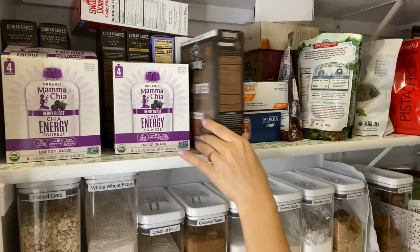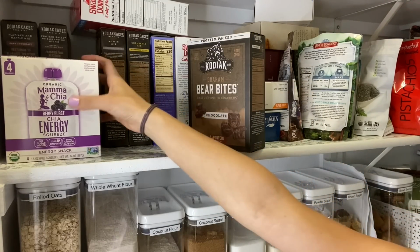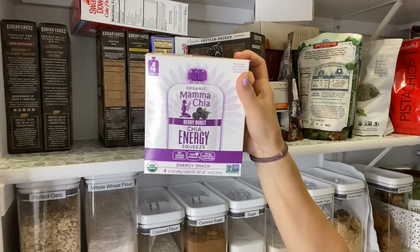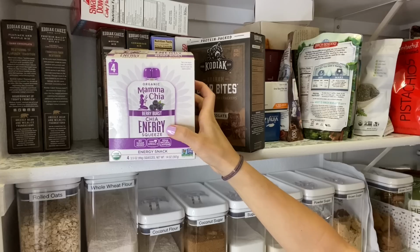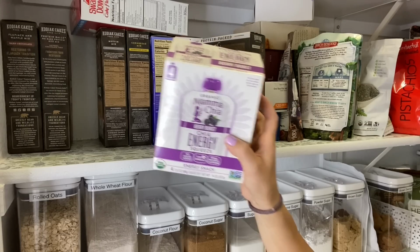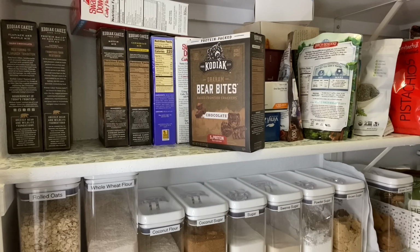Moving on up a little bit higher now, this right away is donate. My husband got these because we do like the Mama Chia pouches, but he didn't realize that these ones were energy and have caffeine added into them. And we don't want the extra caffeine, so I'm gonna donate these. They're still really great though.